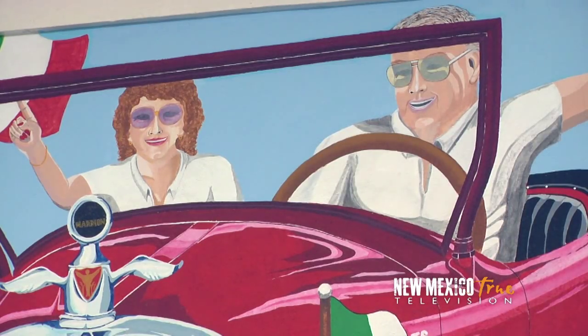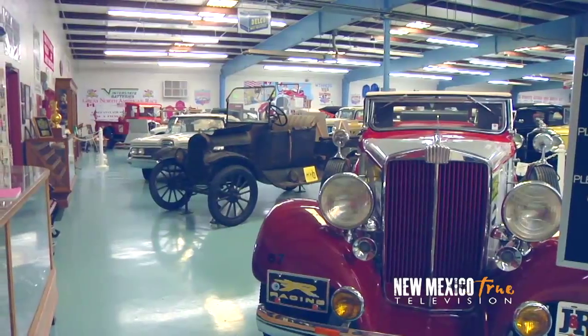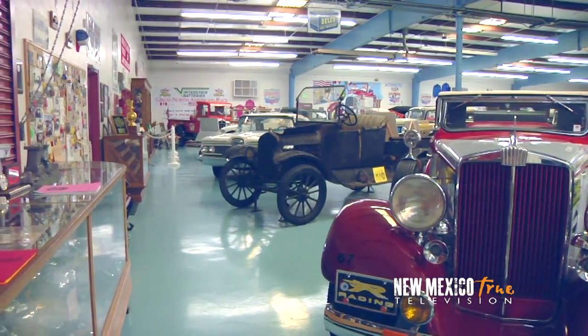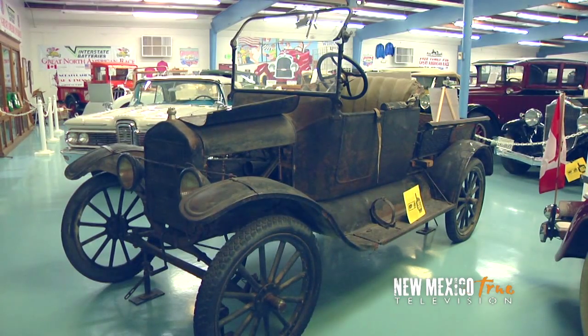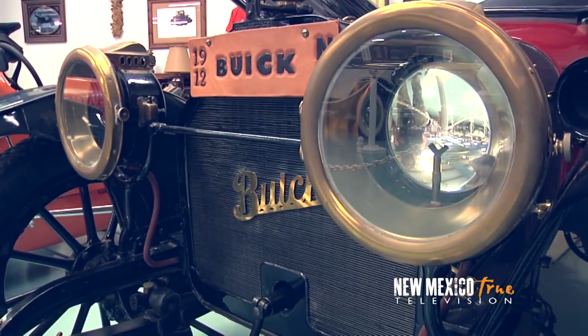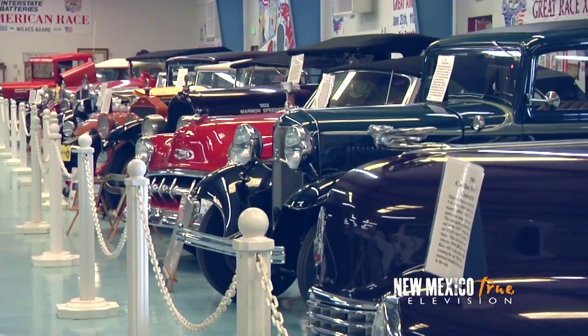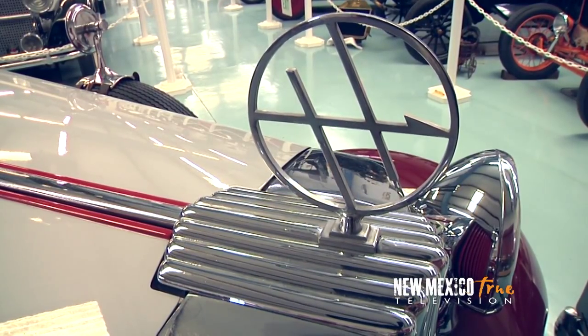Gab and Ivana Joyner are the proprietors of the museum, and the collection goes back to when Gab bought his first antique car, a 1926 Model T Ford Coupe, back in 1959. Today, the cars in the museum range from a 1912 Buick to a 1969 Mercury Cougar. More than 5 decades of automobile history all in one building out here in Rio Rancho.